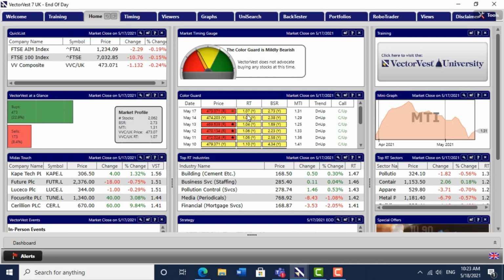You may also see a little black star in the red light, and that means that the price is down day over day and week over week, and momentum is also gaining to the downside. So as a result of that, the advice on the front page of VectorVest is VectorVest does not advocate buying stocks at this time. I think that's very good advice. Let's hope that's changed quite a bit by the time you get this on Saturday morning.